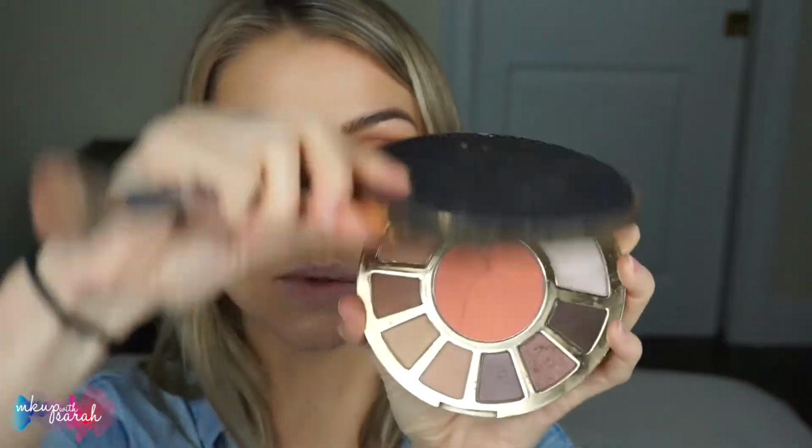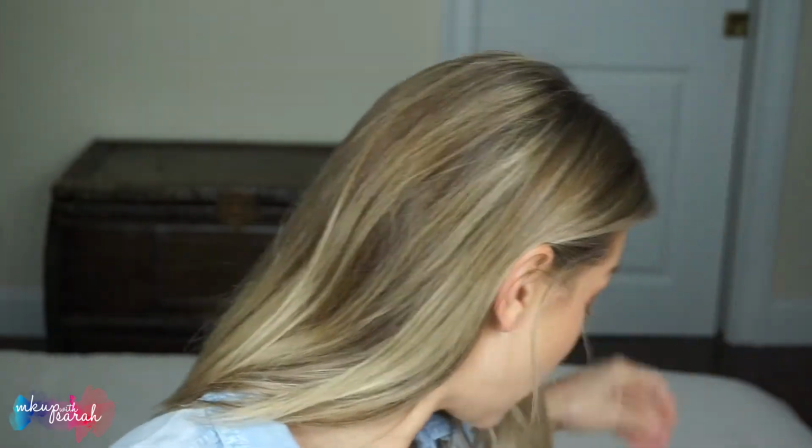From the Tarte Showstopper Clay Palette, this is one of my favorite everyday blushes, this middle shade right here, and this is my Morphe E4. I'm just going to dust that onto the apples of my cheek, up onto my temple. Okay, I completely forgot mascara. For mascara, I am going in with my L'Oreal Telescopic, as always. And I'm just going to coat my lashes.